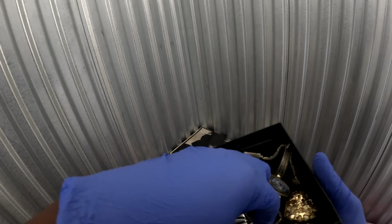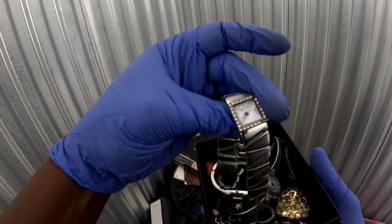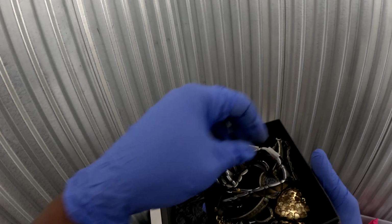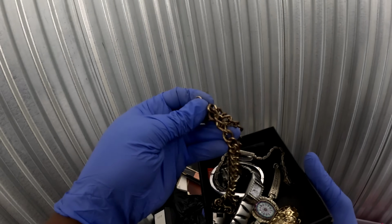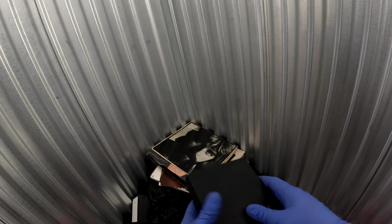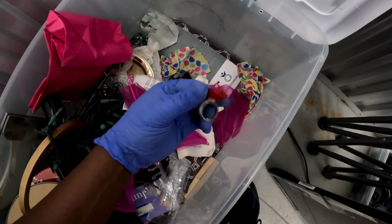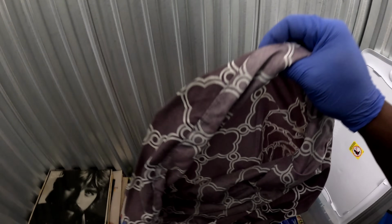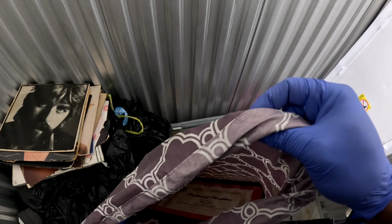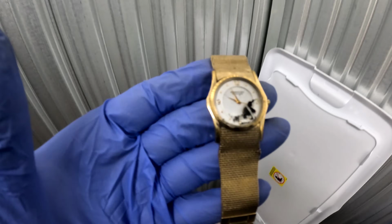Don't know what this is. And then another watch. Ashley Stewart. And then some little chains, which I doubt is gold. Maybe something good here, y'all. Never know. All right, we got a... What in the world? Look at this. Weird. Something else down here. We got a picture. It feels like a picture, guys. Oh, no, it's a certificate. Okay, we got a little gold watch.